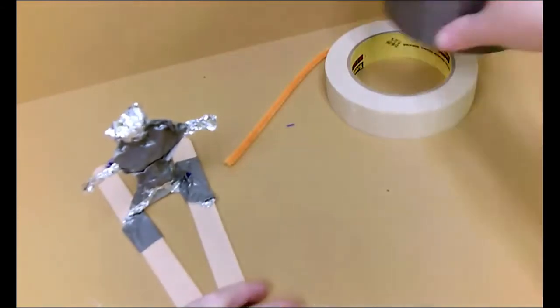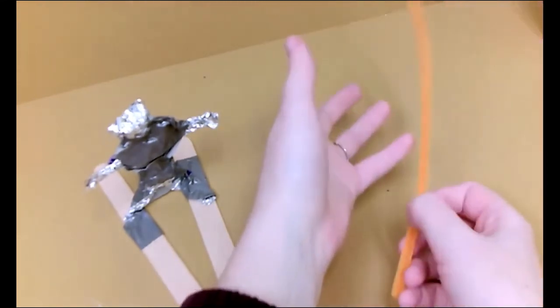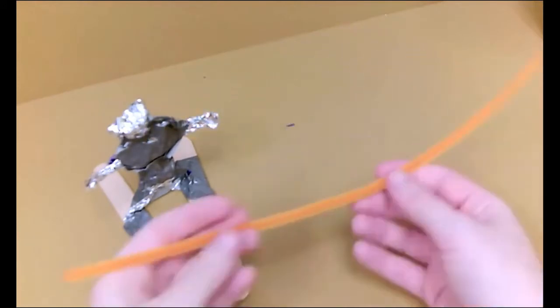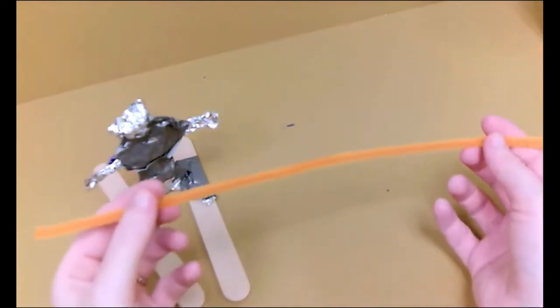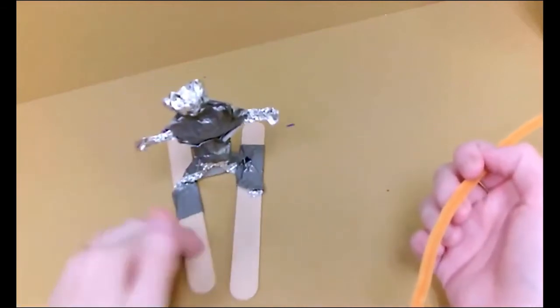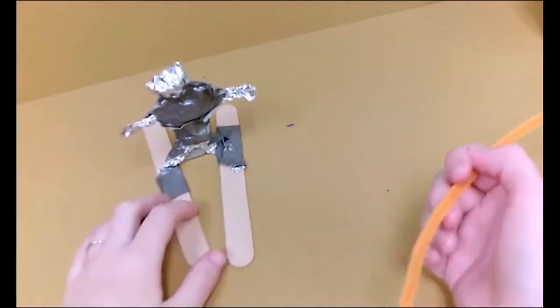Okay, so I'm going to put my tape aside as we get ready for the next portion. And if you have leftover pipe cleaners or anything like that, feel free to hold on to it. You could always try making another skier again with different things. Maybe instead of popsicle sticks for the legs, maybe use cardboard or maybe sticks that you find outside. You could totally try it that way too and see what would work.